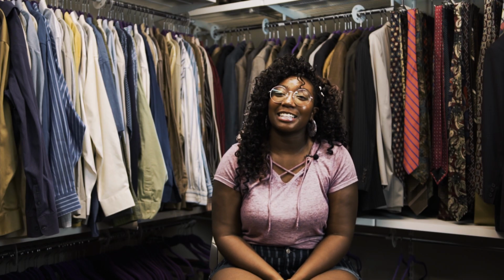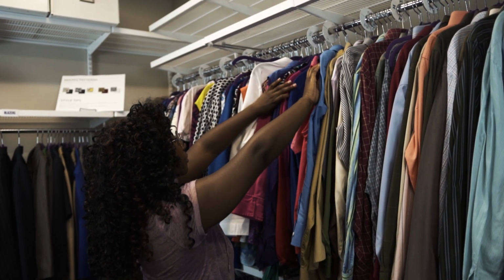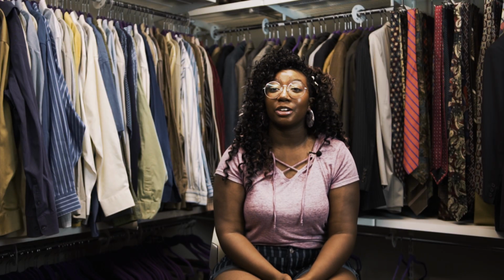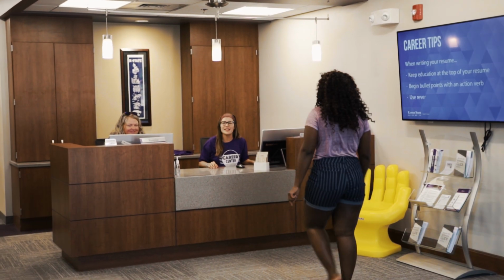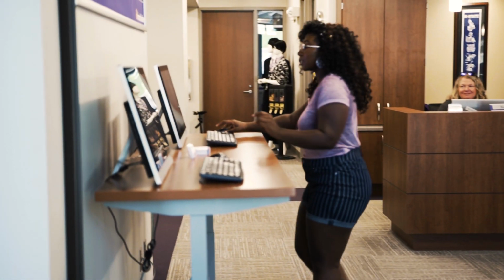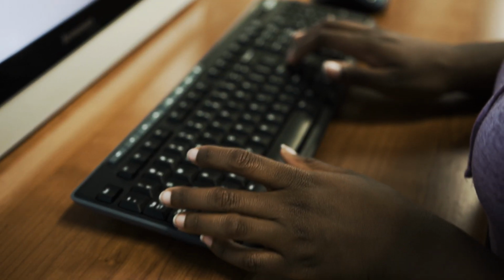Welcome, guys. This is the Kansas State University Career Closet, and we are located in the Berney Family Welcome Center. A career closet is literally a walk-in closet full of either new or lightly used professional clothes. You can use them for interviews, part-time jobs, full-time jobs, or even any career fairs that you might be attending on campus or even off campus. So it's here for your professional excellence.